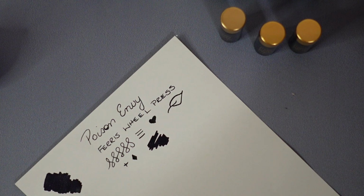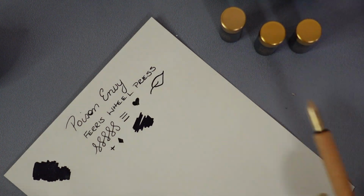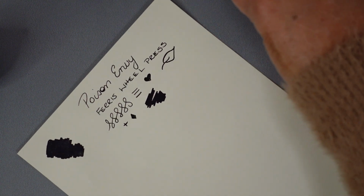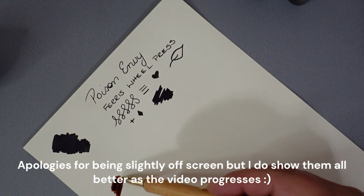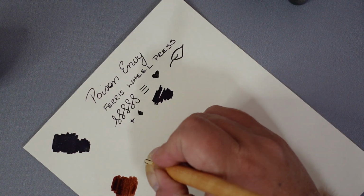Okay, so that didn't take very long, so I might just quickly swatch out these other colours and have a quick look at them. So the first one we're going to do is the Steeped Umber. So let's have a quick look at that one. Oh, that's gorgeous. I really like that colour.